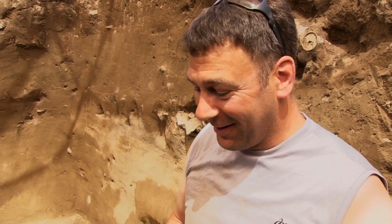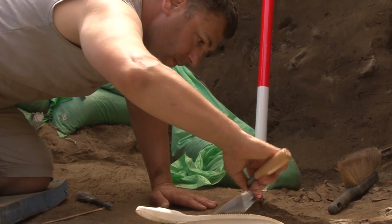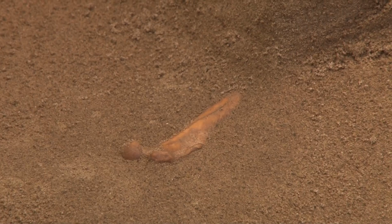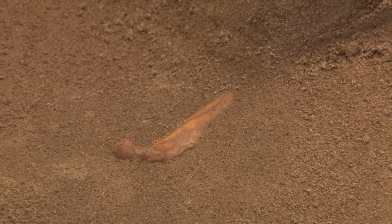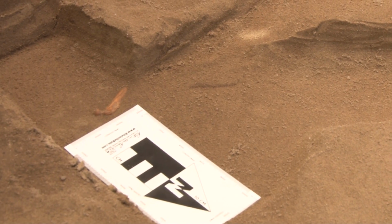On my last day here at Cooper's Ferry, I seem to have found something that might be interesting. It looks like it's a femur bone off of a smaller rodent type of animal, or a rabbit, something like that. And it's in really good shape. It's still got the head, the tubercles, and some condyles on it.